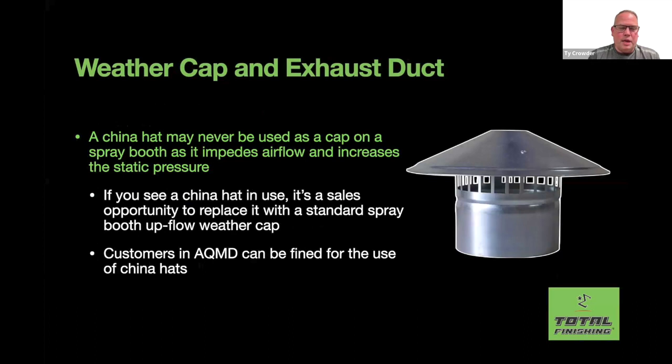If you see a China hat in use, it's a sales opportunity to replace it with a standard spray booth upflow cap. Customers in air quality management districts can be fined for using China hats. So if you see one, ask them if they'd like to replace it. It'll make everything work better. Their booth will have more airflow. They won't be in danger of a fine. The new upflow caps don't leak. This is just very old technology and not legal for a spray booth.